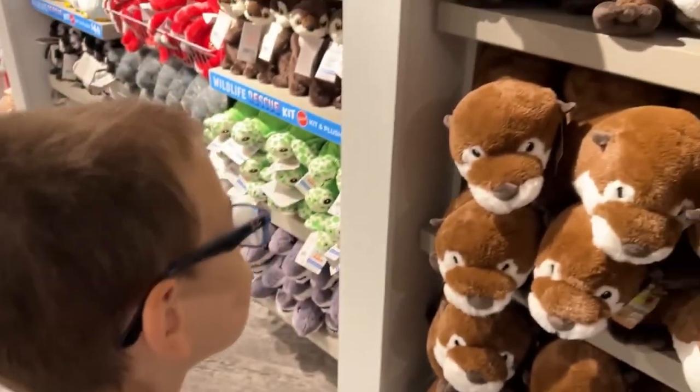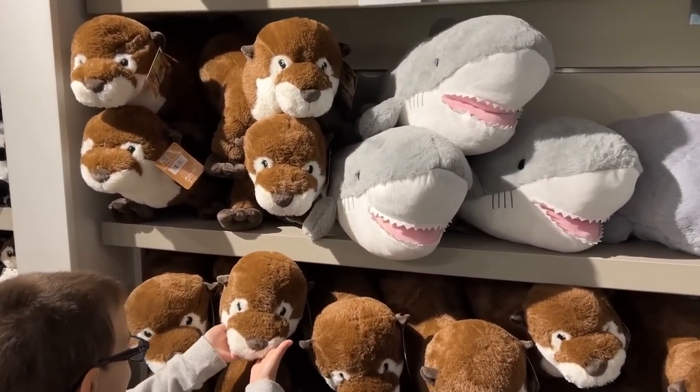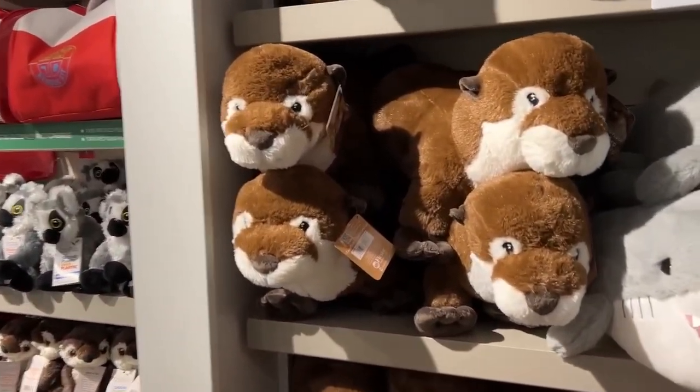So we're finally inside the Florida Aquarium, and we're super excited about our day. Liam wanted to check out the shop before it gets too crowded, so we're going to start here and give you a little tour. Liam wanted to show you what he thinks is interesting in the shop, so we're going to follow along. We've got seals and sharks.